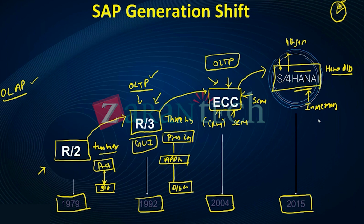The other target was to combine our online transaction processing with online analytical processing. So this is the first SAP product which can be called OLTP and OLAP together, which can perform live analytical processing along with live transaction processing. Both can be done.